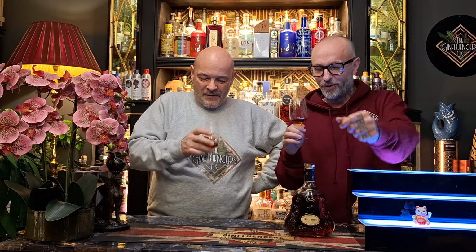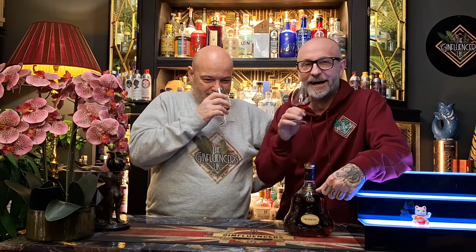Oh, it's chocolatey. Oh, yeah, that's chocolatey. I've never spent so long smelling something. Prunes, dried fruit, dates, spices, Christmas cake. I'm getting all those things. Oh, I've got to try it, sorry.